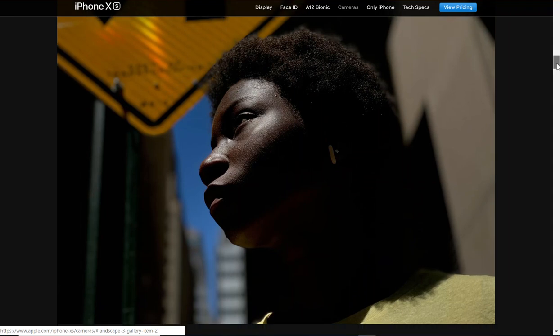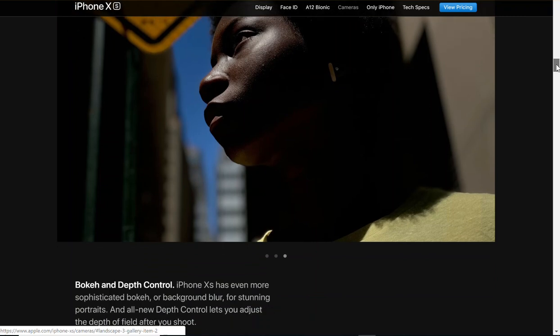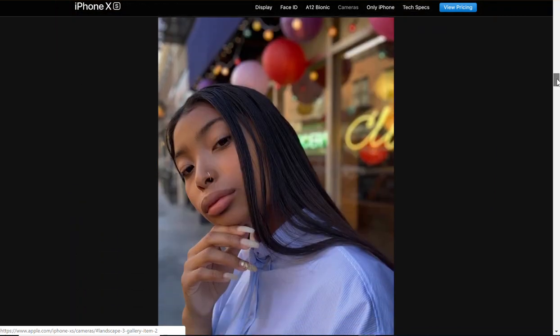The other thing that I love about it is it's perfect for street photography. If you have your big camera with your lens and all that, street photography sometimes can be intimidating for some people, because even if you have a zoom, they know that you're taking a picture of them. They may get offended, but with an iPhone, nobody gets offended.